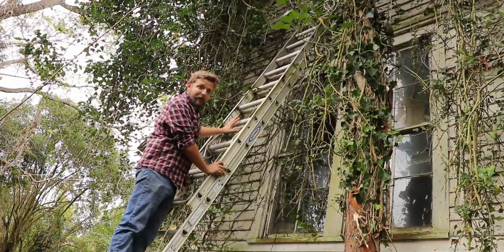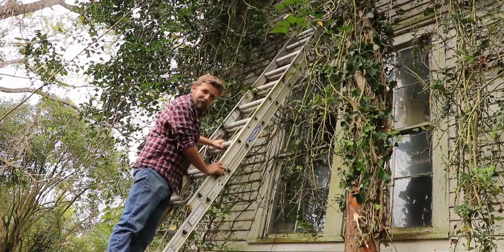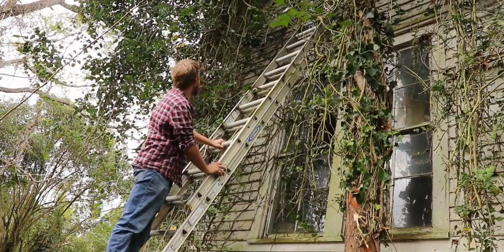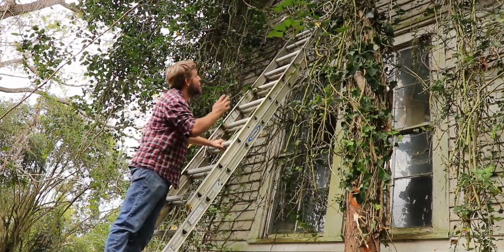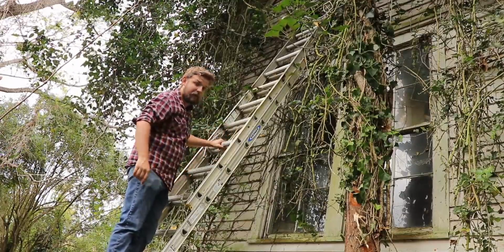Today I'm going to try to do something about some of these vines on this side of the house. So, ladder feels pretty sturdy, right? Anyway, let's get up there and see if we can't clear some of this stuff off of the house in preparation to bring this tree down. We're not taking the tree down today, but it's coming down soon.